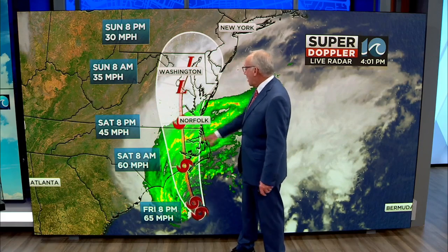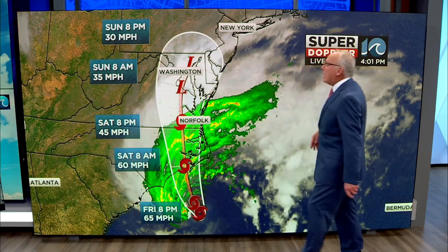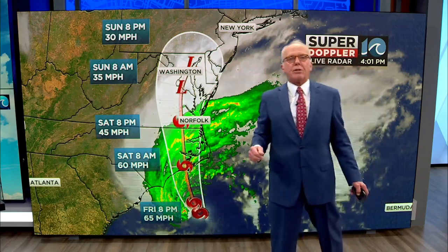There's where things are by 8 o'clock in the evening, 45-mile-an-hour winds, basically toward the Franklin area, and then it falls apart from there, 35, then 30-mile-an-hour winds on up toward Washington and Baltimore.